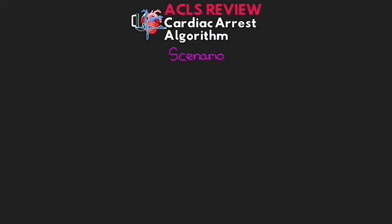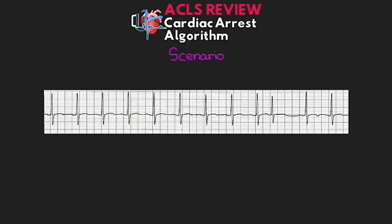Another 2 rounds of CPR has completed. We do another rhythm check, and once again, we see this rhythm here. What do you want to do at this point? That's right, do another pulse check. Aha! At this point, there's a pulse, so what are we going to do now? This is where we're going to move into the post-cardiac arrest algorithm.